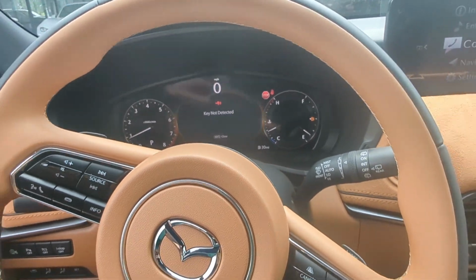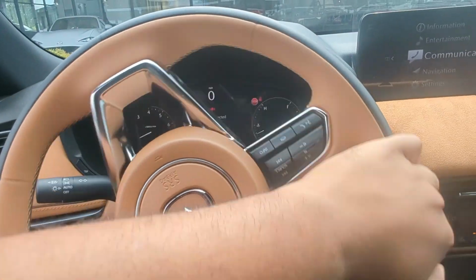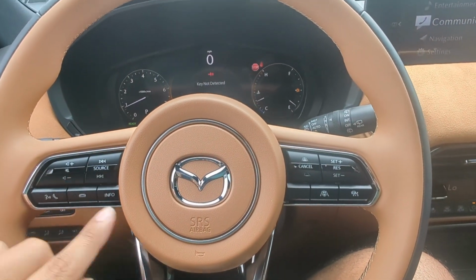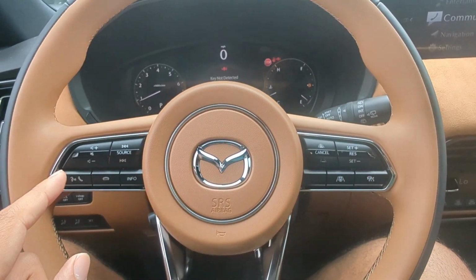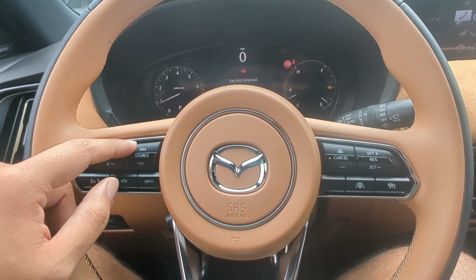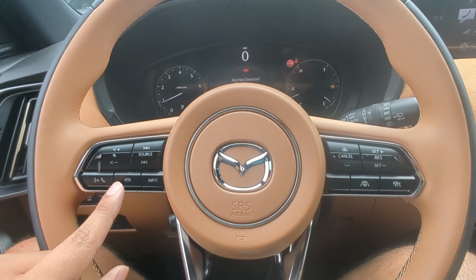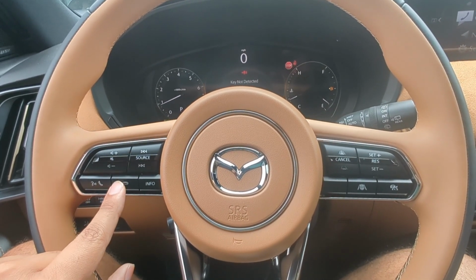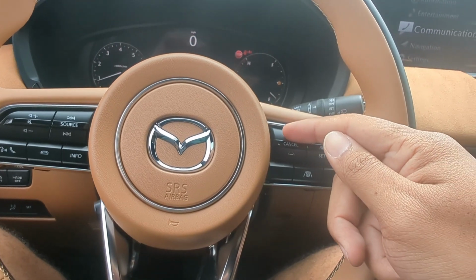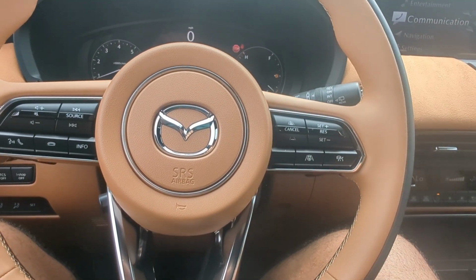Starting off here, we do have a fully leather wrapped steering wheel, rack and pinion powered. Very nice to see, of course. You do have controls on the left as well as on the right side. Left housing your controls for your volume as well as some audio settings. Of course, you do have your hands-free telephone stuff here, an info button right there. To your right is going to be your adaptive cruise control settings here, as well as some other safety features.